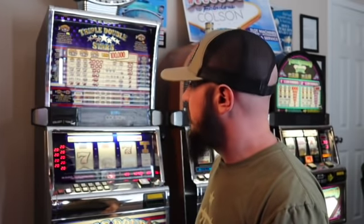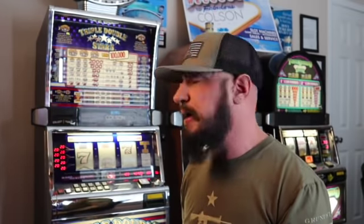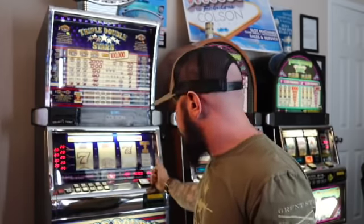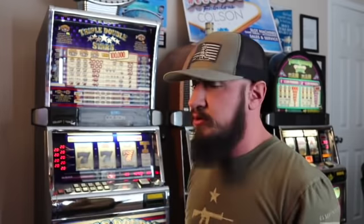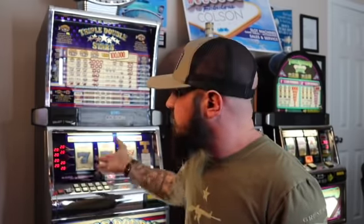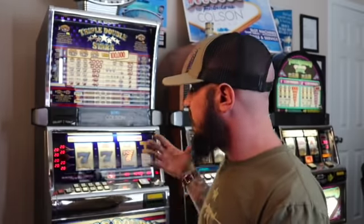How it works is, as the machine's sitting here and it's not doing anything, it's not being played, the computer is constantly cycling through a bunch of numbers. Constantly. I mean, we're talking at the millisecond level. When you hit the spin button, the second you hit the button, it tells the random number generator to stop, and then it directs the reels on where to fall to get that payout. So, that is essentially how the random number generator works.